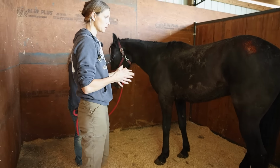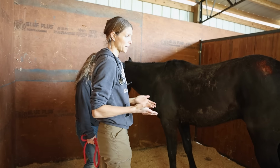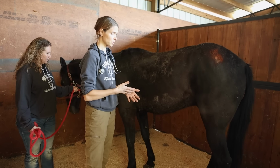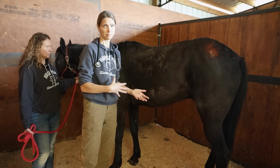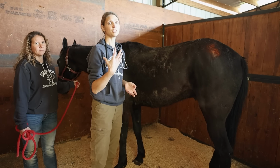So what we want to do with him is do some diagnostics so that we can give him the best chance of survival. If he has a femoral fracture or a hip fracture, that's unfortunately not survivable, but an abscess sometimes can manifest as non-weight bearing lameness. So we would never want to euthanize a horse that has a condition that we could treat.